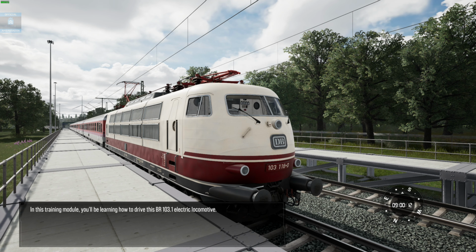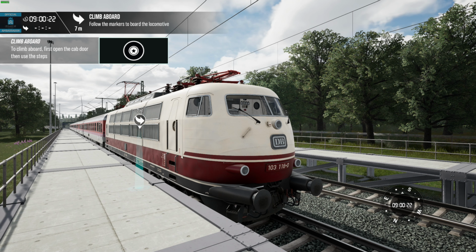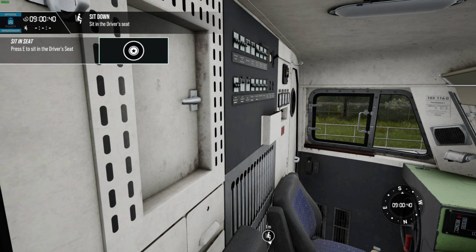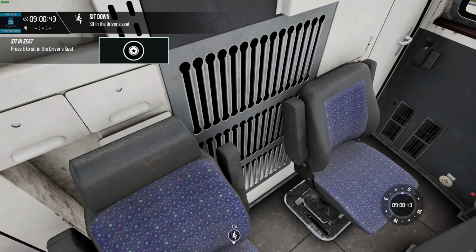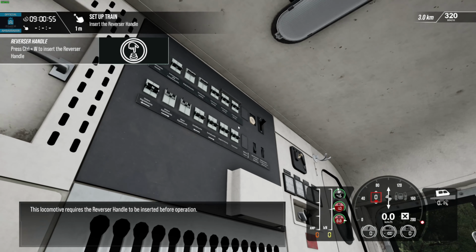In this training module, you'll be learning how to drive this BR103.1 electric locomotive. When you're ready to begin, climb aboard. Sit in the driver's seat. For this introduction, you'll be driving the train a short distance and performing passenger operations. This locomotive requires the reverser handle to be inserted before operation.